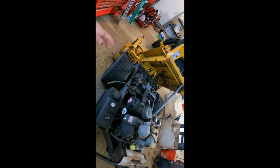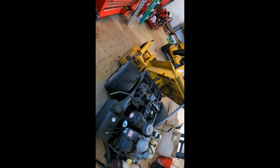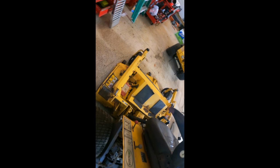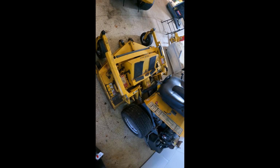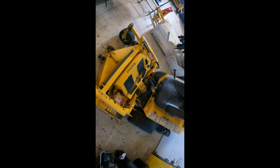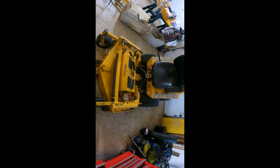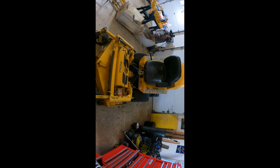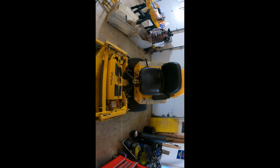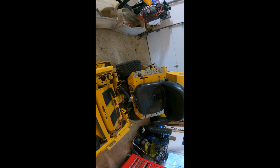But there is a lot of things I like about this mower so far. And there's a lot of things that kind of got me a little worried about it if I'm going to keep it. I am going to keep a side discharge or non-collection type mower in my arsenal for this year. I'm just debating on which one it's going to be.